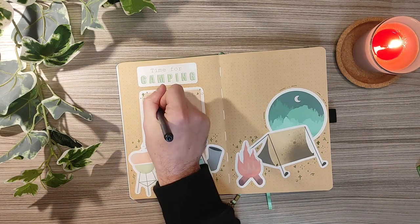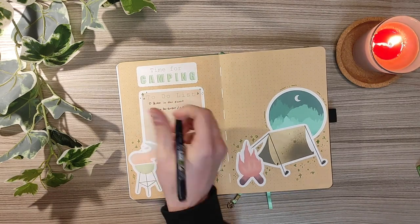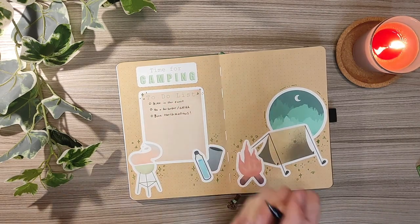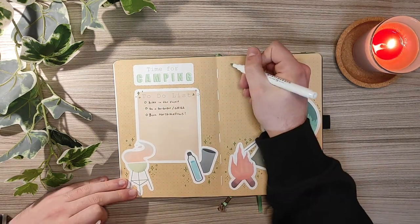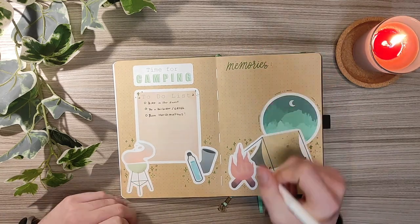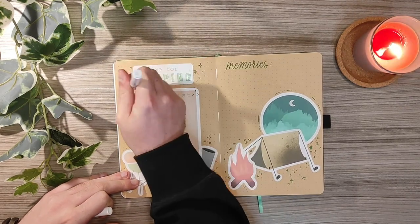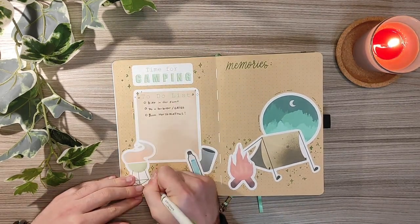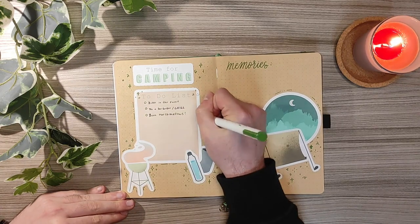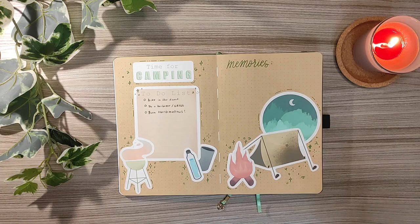For the goal section, I decided to make three toggles to write three important goals for the camping. For example, having fun, release stress, and connect with the nature. Those would be my three main goals. Of course, spending time with family and loved ones would also be a goal for me. But it's completely up to you to decide what are your goals. And that's pretty much it.